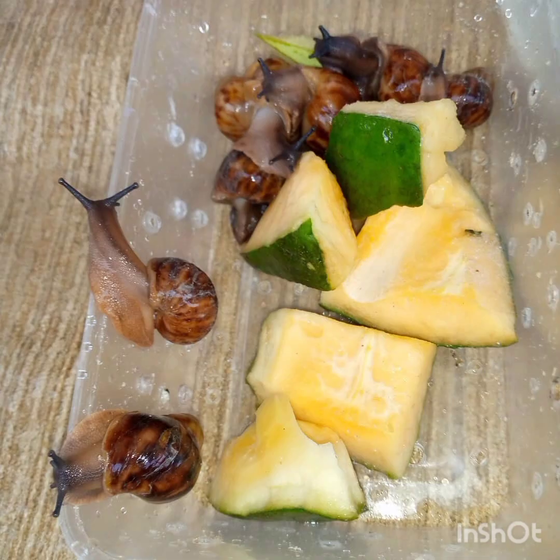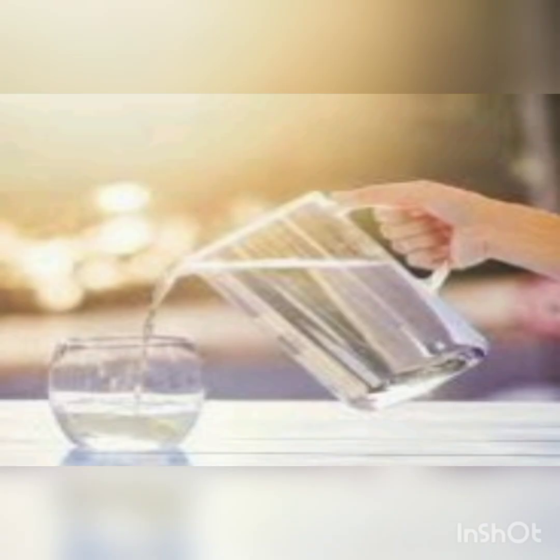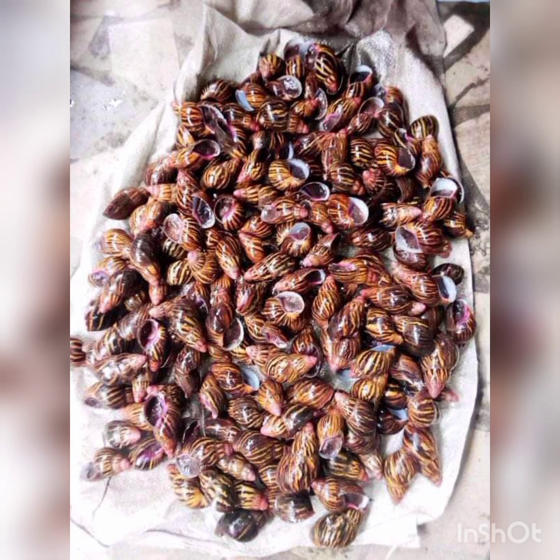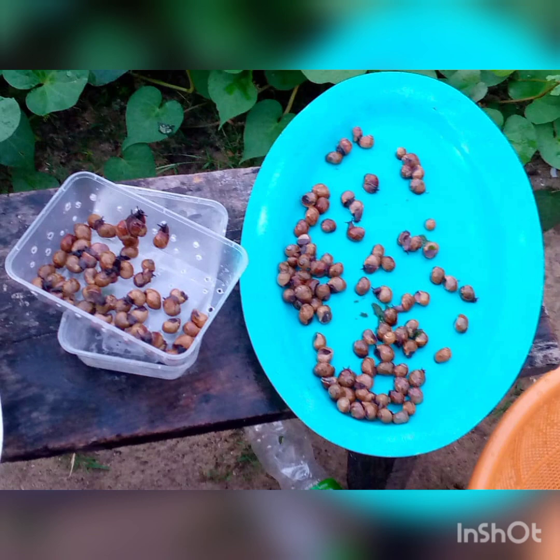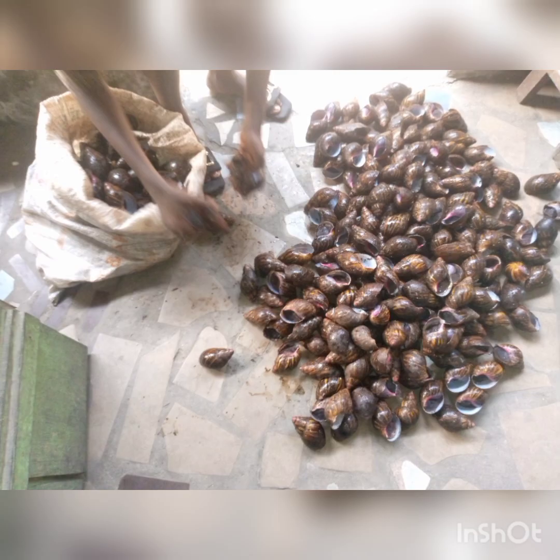There are certain things that are dangerous to snails. Salt, whatever contains salt, is poisonous to snails. Most farmers who are not knowledgeable about feeding snails sometimes feed snails cooked food, which is dangerous to snail health. Whatever has salt content is harmful to snails.